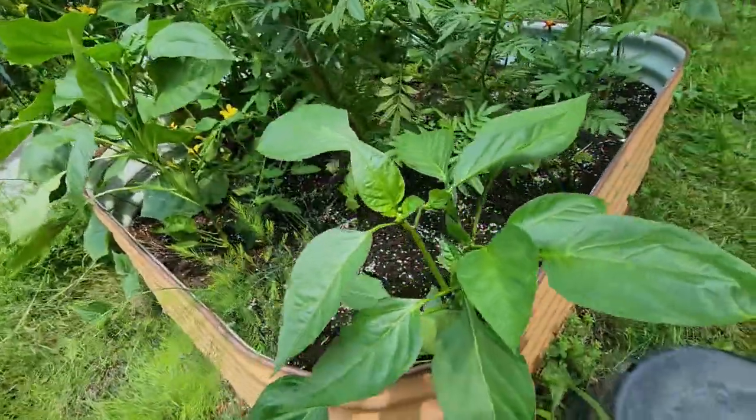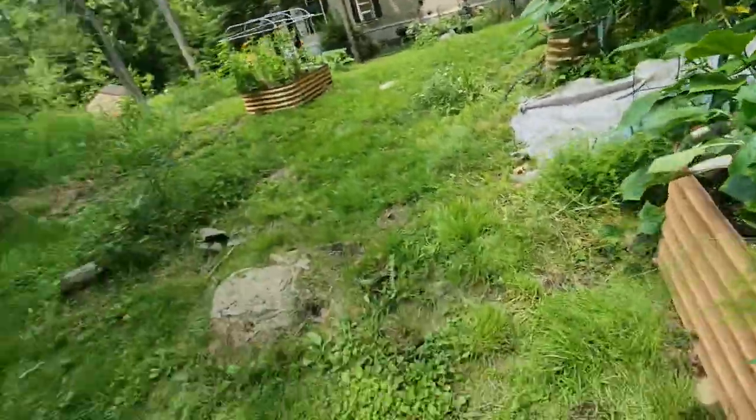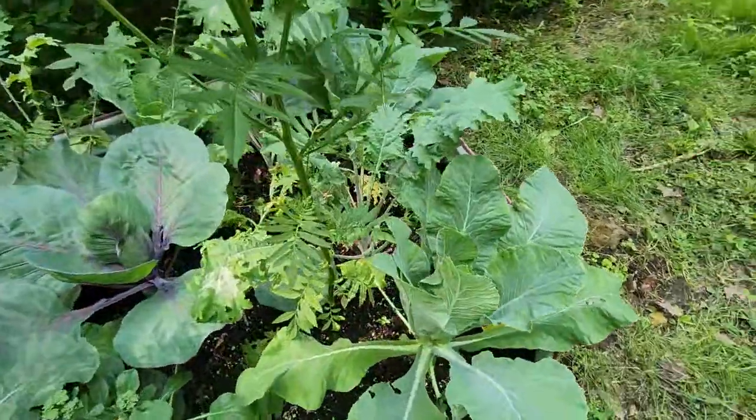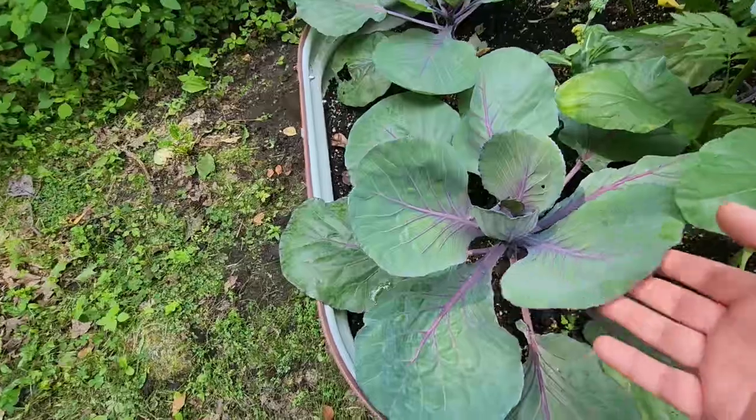Anyway, so all the peppers on this side. We'll keep an eye out on the flowers in there. And hopefully that'll make the difference. We'll start getting some peppers. The cabbage should develop a stronger head because it's got plenty of nitrogen. It got nice and tall and nice and sturdy.